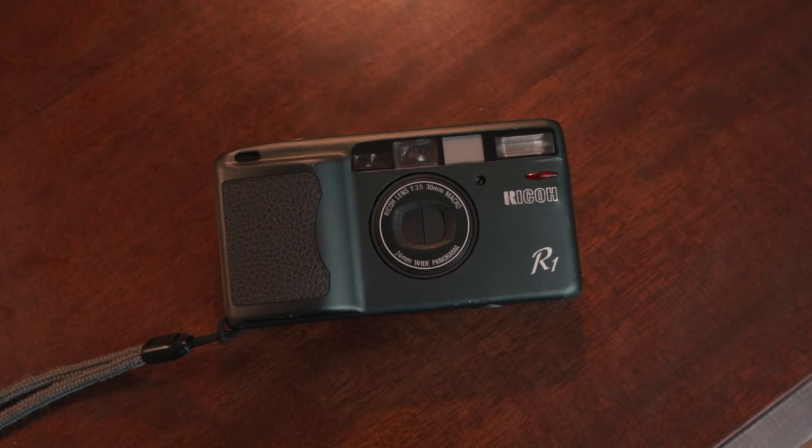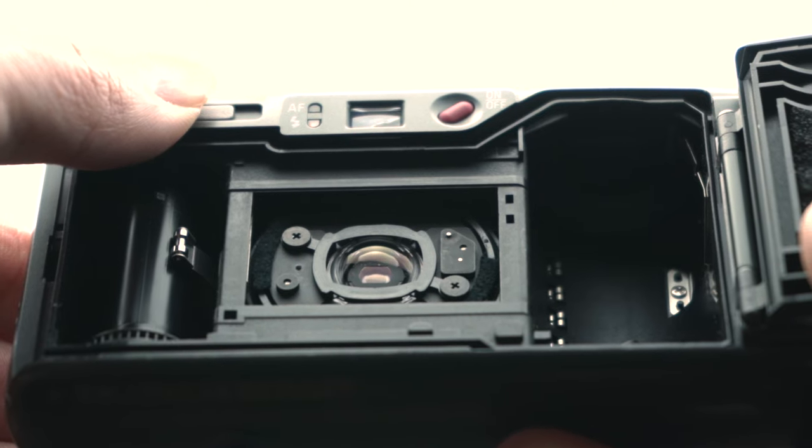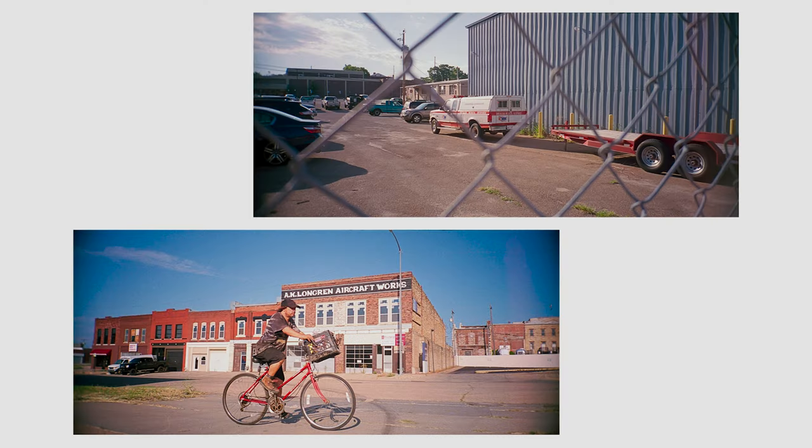Alright, now let's get into point-and-shoots. This is actually the only point-and-shoot I have in my collection, and it's the Ricoh R1. Pretty cool camera. It's a pretty simple point-and-shoot, not really a luxury camera or anything like that. It's just kind of a normal consumer-grade camera. What is cool about it, though, is it has a panorama mask on the inside of the camera body, so you can shoot kind of fake panoramic images. But yeah, the lens is pretty good, pretty sharp. I've shot with it, and it makes good images. It's fun to take to parties and stuff.